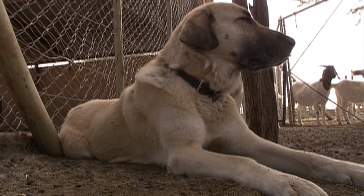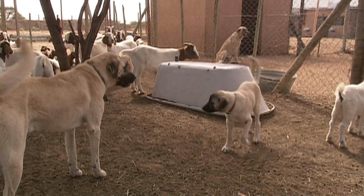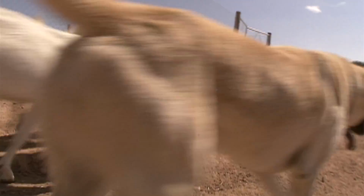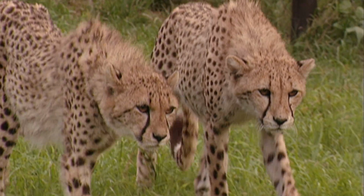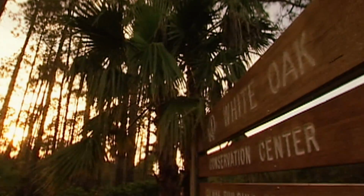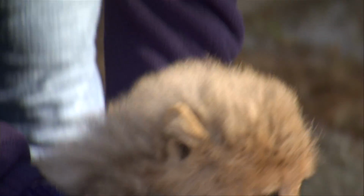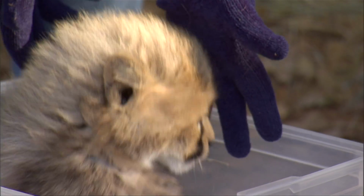To date, nearly 200 Anatolian Shepherds have been placed as livestock guardians and have had a dramatic impact by reducing the number of wild cheetahs trapped and killed in Namibia. And cheetah conservation can also happen closer to home. The White Oak Conservation Center here in the U.S. is renowned for research, rehabilitation, and conservation of a variety of animals, including cheetahs. The goal is to increase genetic diversity and bolster population numbers.